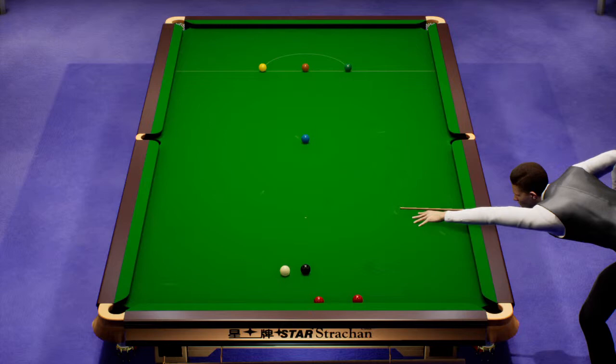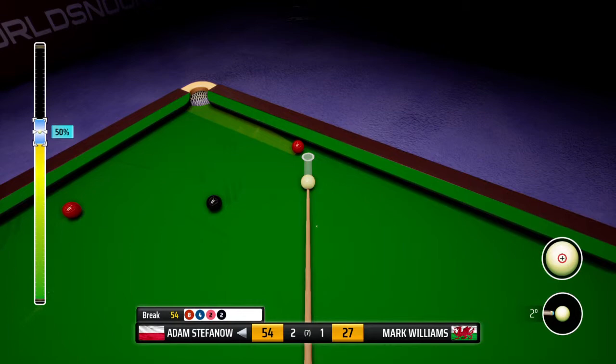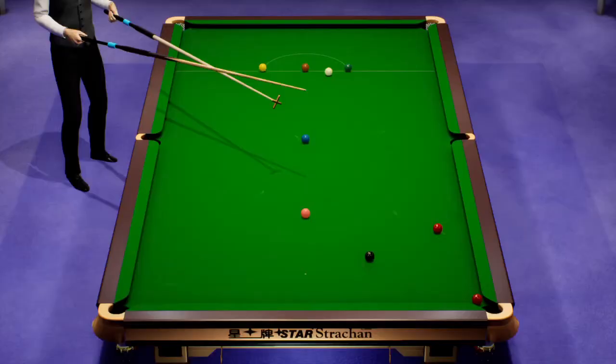Not the best positional shot. Nope. 54. Not all hope is lost here. He's taking on the pot along the cushion. Ooh, no, unlucky. Not quite. Pretty close though, unlucky. But that won't provide any solace.